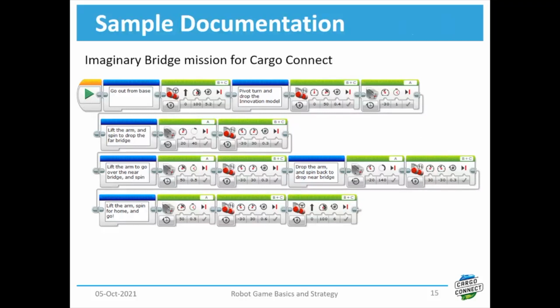So here's some sample documentation for an imaginary bridge mission. Go up from base, pivot, drop the innovation model in a circle, lift the arm, knock the far bridge over, lift the arm again, go over the near bridge, spin back and knock it again. And then turn, lift the arm up, turn, and go for home. With these comments embedded in, someone could read the code and know what you're trying to accomplish with these move blocks. Okay.